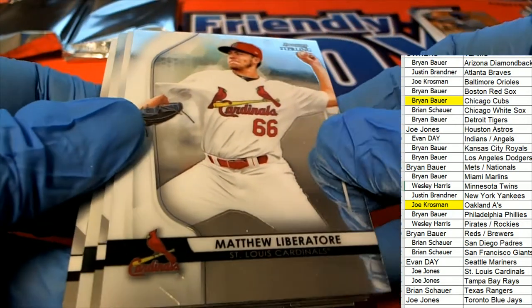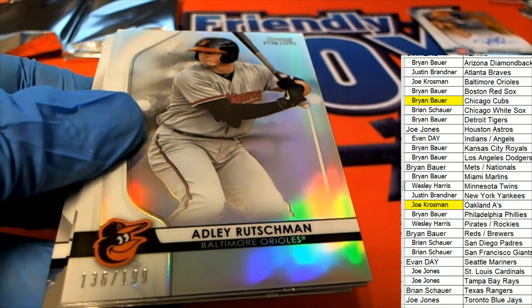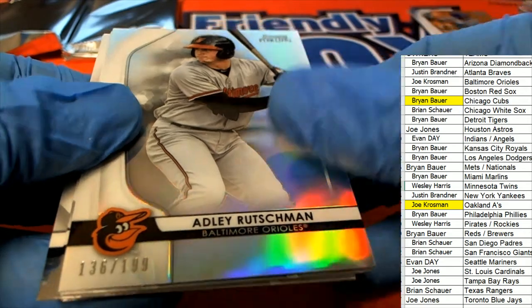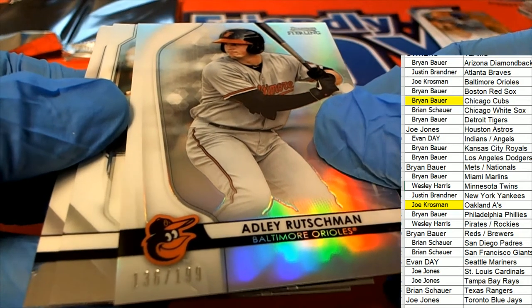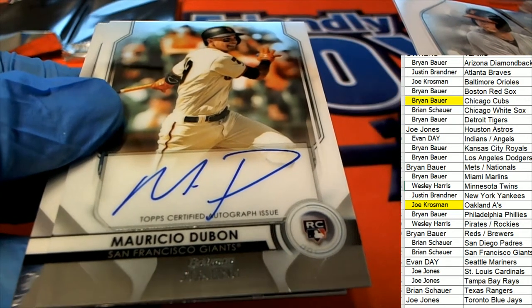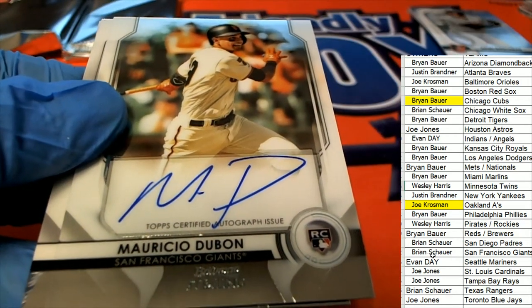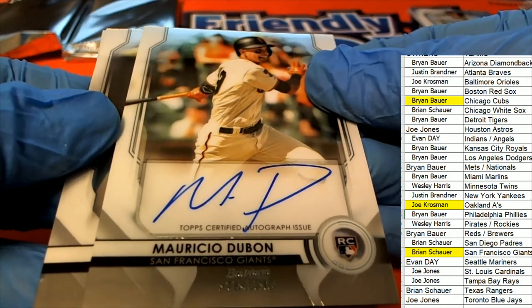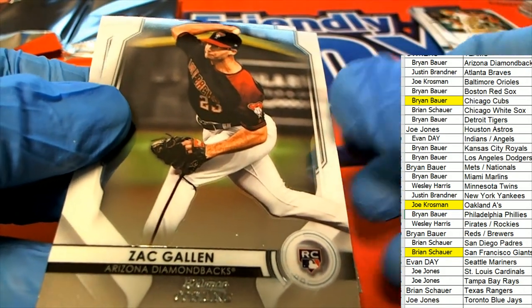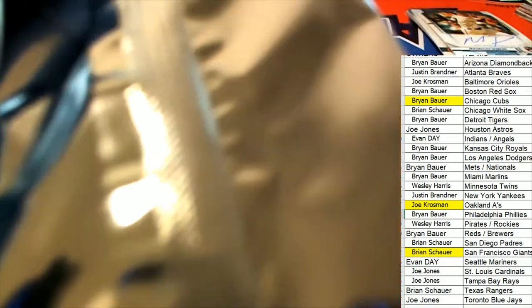The next hit, popping out of Sterling. There's Dustin May. There's a nice Rutschman. Oh, wow. Nice one there, Joe K. My goodness. The next autograph hit coming up is a Giants rookie auto. Very nice. Brian pulling this one down. Congratulations with your Giants rookie autographed hit in the break. And more rookies are coming out. So that's good stuff around here.